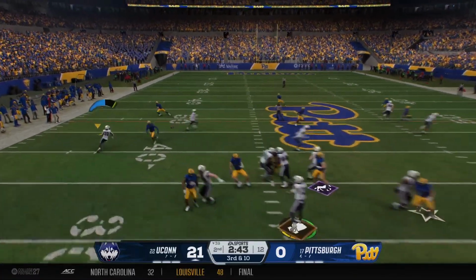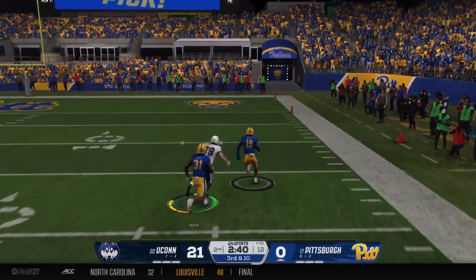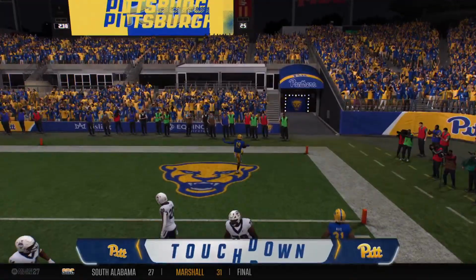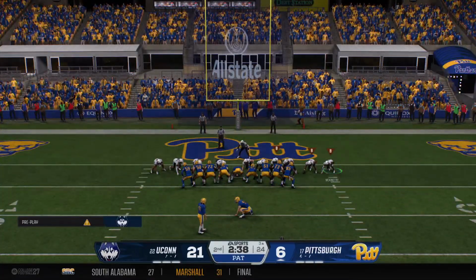Lined up in the gun, here's Simmons. He's picked off, and he's thrown a dozen of them. Taking it the other way. Touchdown, Pittsburgh! The defense gets it done with that huge interception return.